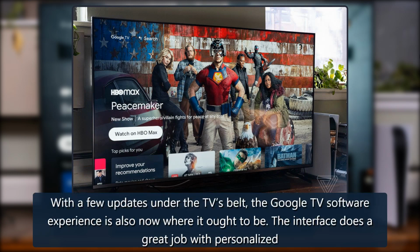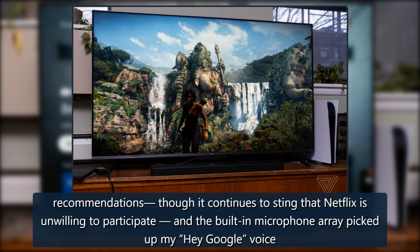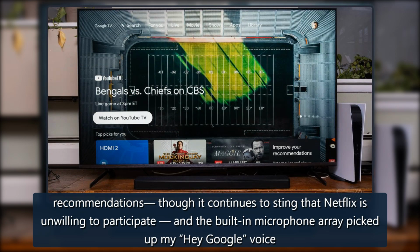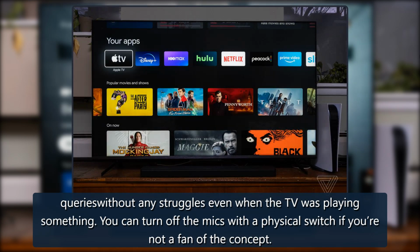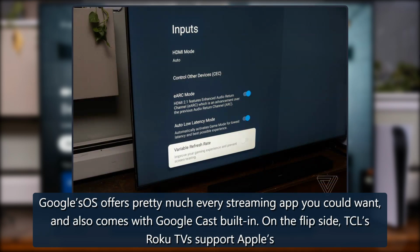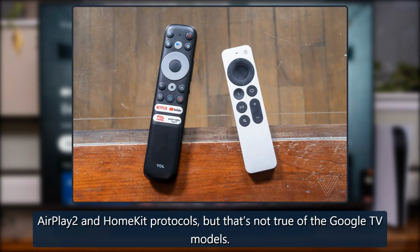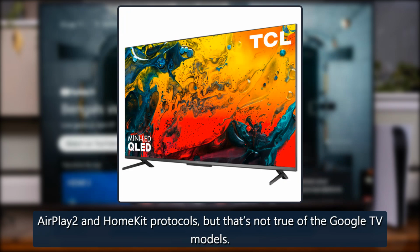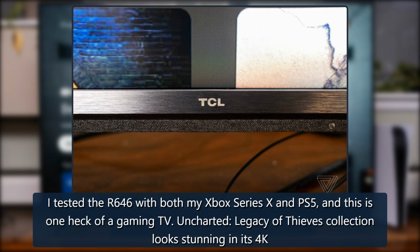With a few updates under the TV's belt, the Google TV software experience is also now where it ought to be. The interface does a great job with personalized recommendations, though it continues to sting that Netflix is unwilling to participate, and the built-in microphone array picked up my "Hey Google" voice queries without any struggles even when the TV was playing something. You can turn off the mics with a physical switch if you're not a fan of the concept. Google's OS offers pretty much every streaming app you could want, and also comes with Google Cast built-in. On the flip side, TCL's Roku TVs support Apple's AirPlay 2 and HomeKit protocols, but that's not true of the Google TV models.